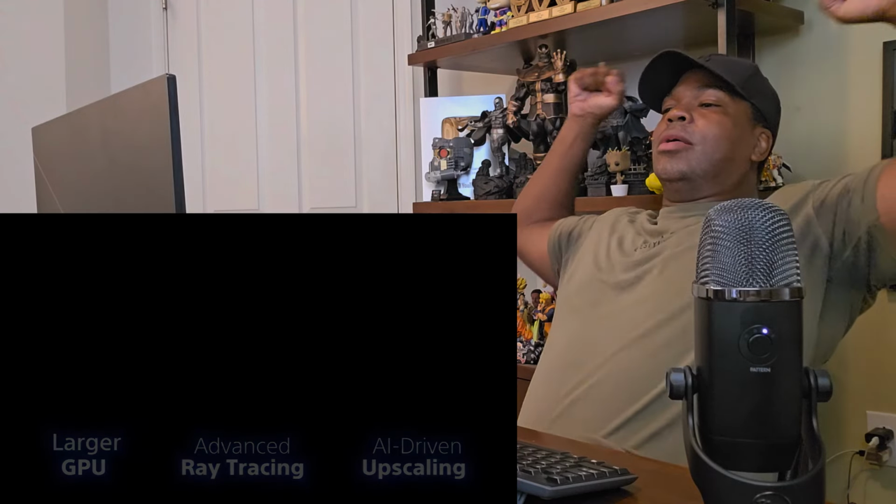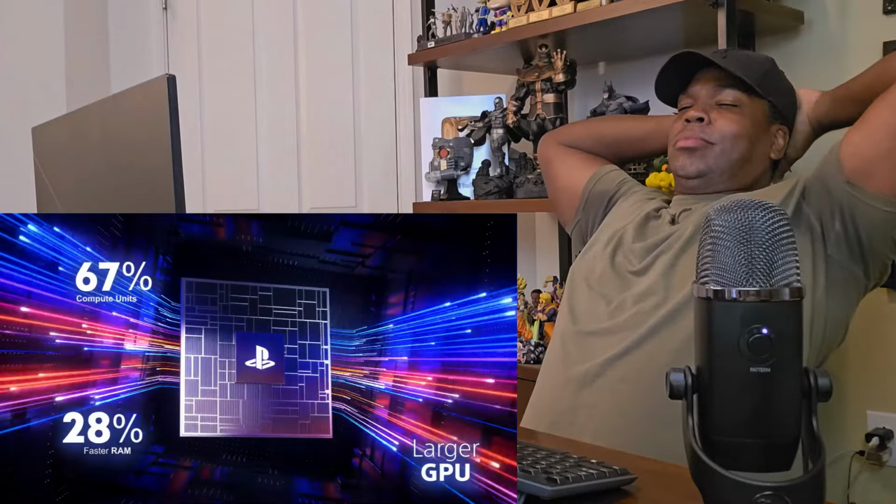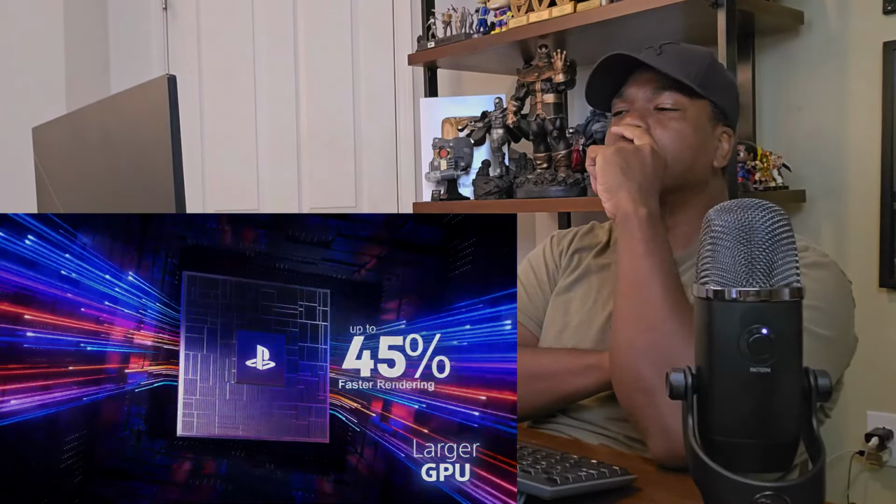Removing that decision, or at least narrowing that divide, is one of the key targets for PlayStation 5 Pro. We want to give players the graphics that the game creators aspire to, at the high frame rates that players typically prefer. To do that, PS5 Pro substantially improves over PlayStation 5 in 3 ways. Here's what we call the Big 3. First, we made the GPU much larger and increased the speed of the memory it uses. The result is rendering that's up to 45% faster.